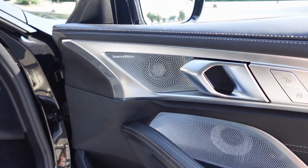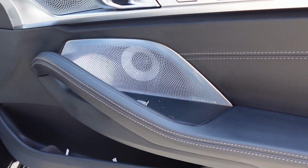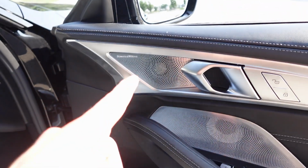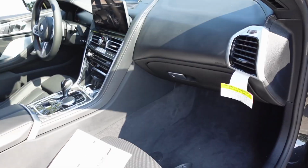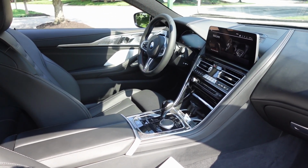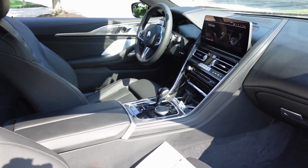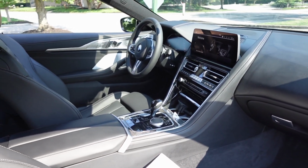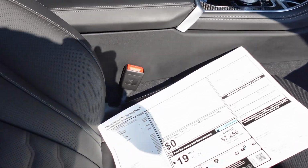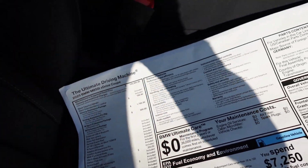Bowers & Wilkins audio system, that was a $3,400 option that we featured on the window sticker there. So the mids are made out of Kevlar, and then the tweeters are made out of diamond. So it's got a very high sound quality, and I have a customer who's a lawyer and has an M5, and he will not buy a car without it. The speakers also will light up white at night, which is really nifty, but at $3,400, they better light up.